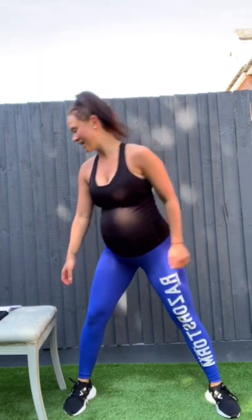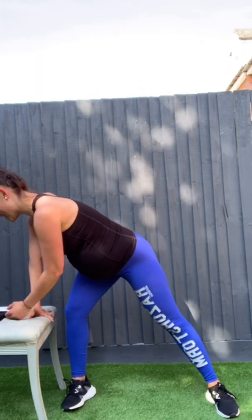Okay, we've got those basic squats. Option 1, just a normal squat. Option 2, come up onto those toes. Option 3, you're going to jump squat. 3, 2, 1. Come on, let's go. This is your last bit of cardio in your circuit.